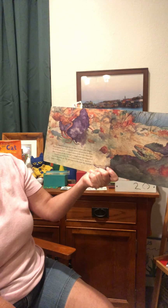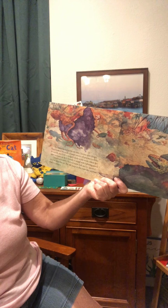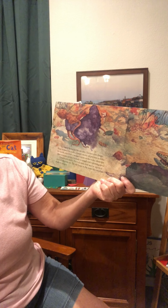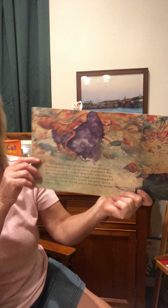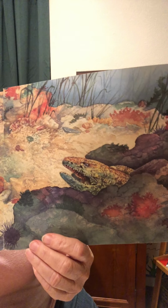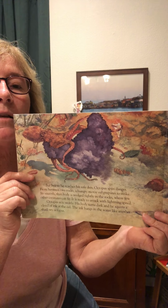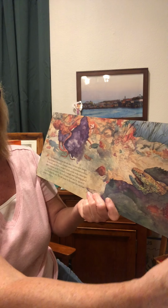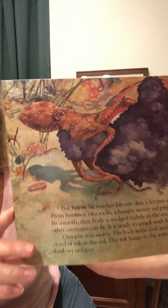Octopus acts swiftly. His body turns dark and he squirts a cloud of ink at the eel. The ink hangs in the water like another shadowy octopus. So he's squirting that so that eel can no longer see Octopus and Octopus gets away. Did you see eel there? And there's Octopus squirting his ink.